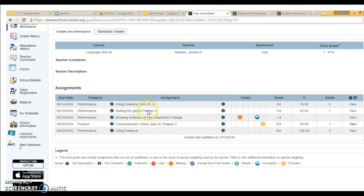All right. What they do not get very well is getting the gist of a chapter and then showing evidence of how characters change. You can see I have these codes here. It's missing or incomplete. So they actually did not complete that last question.